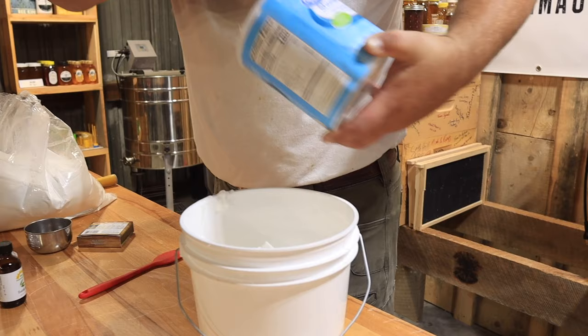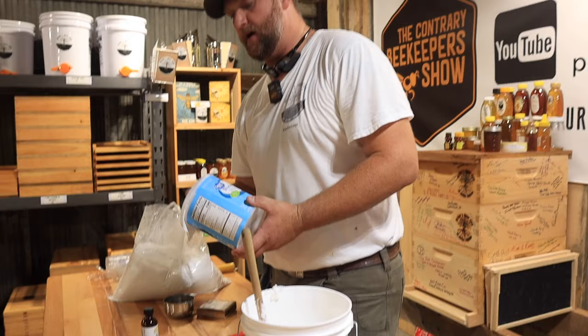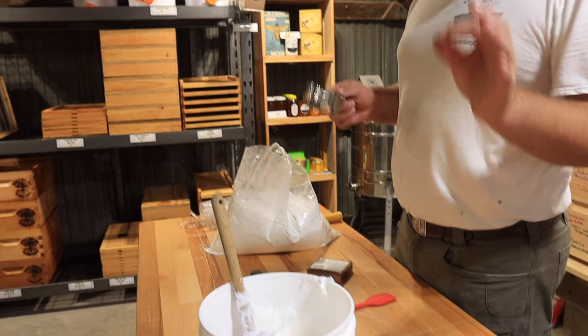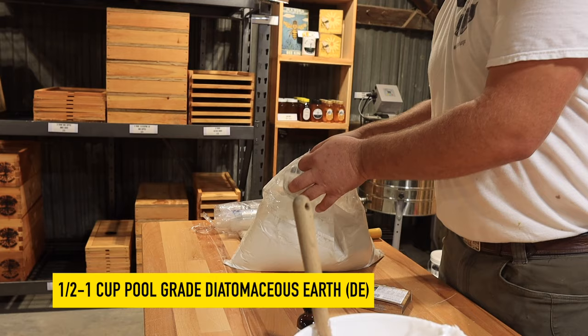Okay, so there we go. All right, so there's about a 3-pound tub of shortening, Crisco, whatever brand you want. And then a half cup to one full cup of, I prefer, pool grade diatomaceous earth. Now look at the color of that. It's white.